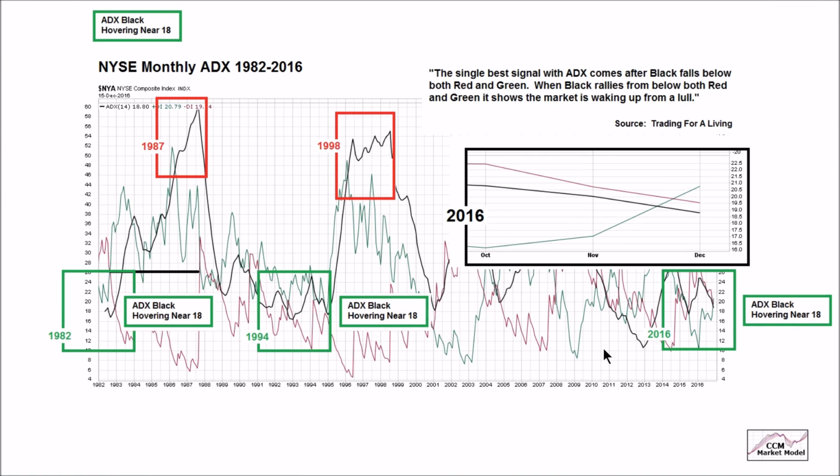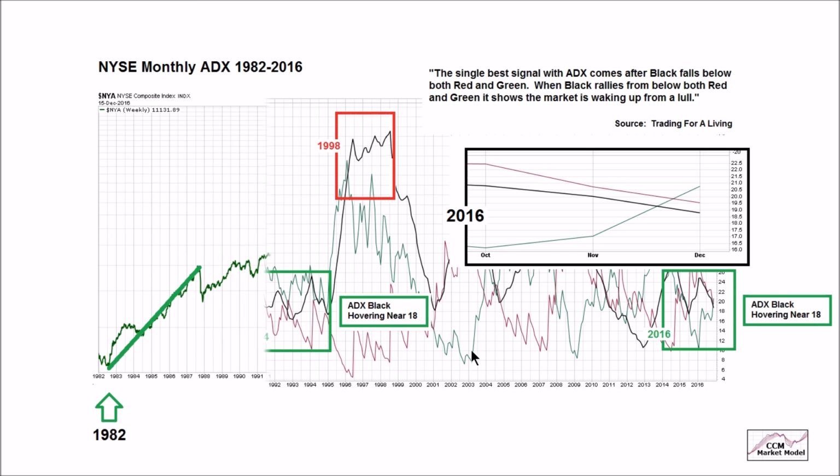The typical investor and Wall Street in general, they tend to focus on short-term time frames. How do we do this week? How do we do this month? How do we do this quarter? And even how do we do this year? Remember last week we covered long-term setups. 2016 looks similar to 1994 and looks similar to 1982 in some ways.